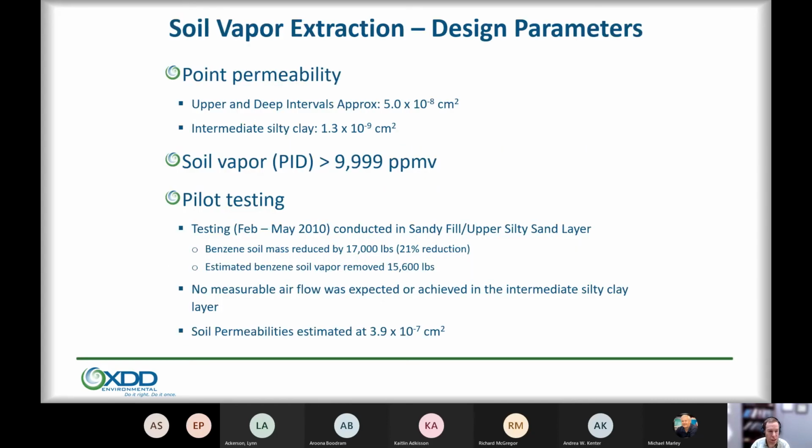So what did we do with this site? Similar to the small one, we did some point permeability type work, in upper and deep intervals. We were at 10 to the minus 8. And again, you add 5 to that exponent; if you're thinking hydraulics, that's 5 times 10 to the minus 3. The intermediate clay was 1.3 times 10 to the minus 9. So again, that was pretty tight at that location.